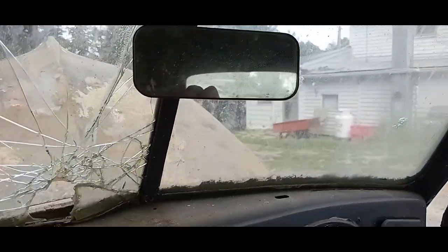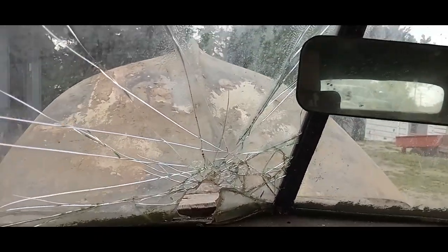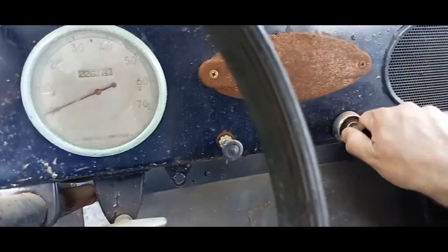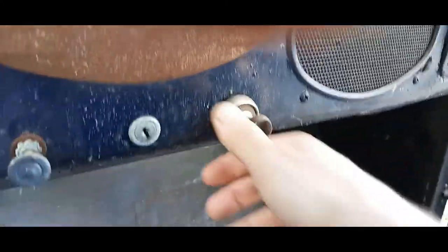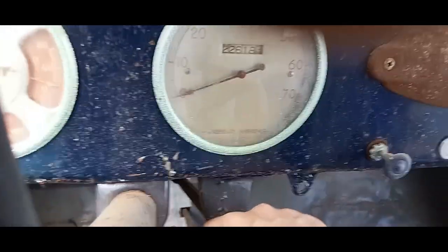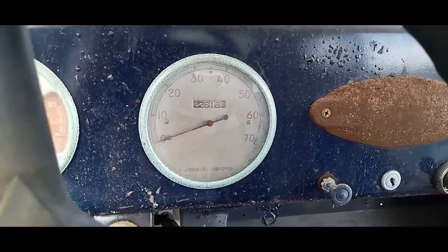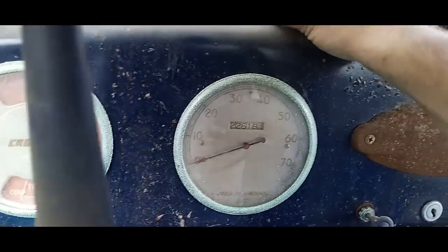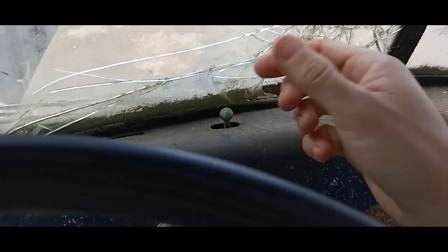We have windshield padded. We'll fix it. I thought it was definitely painted blue. What do we got there? Let's see. Looking at, for that, 22,000 miles, I would go to say it's probably original. I don't know what that is. I don't have a manual or anything, so I'll have to learn it.